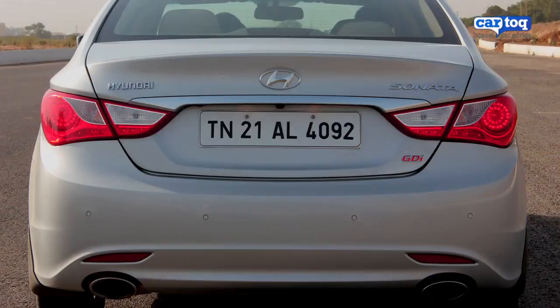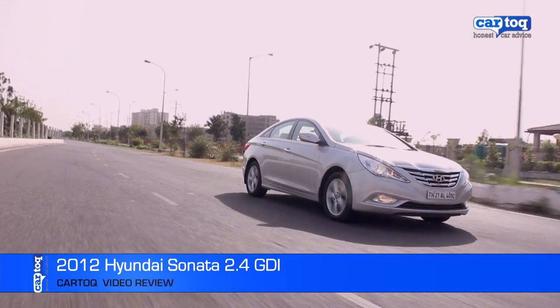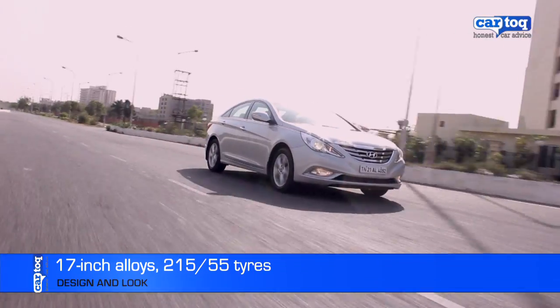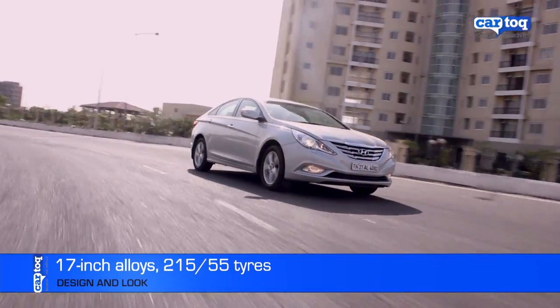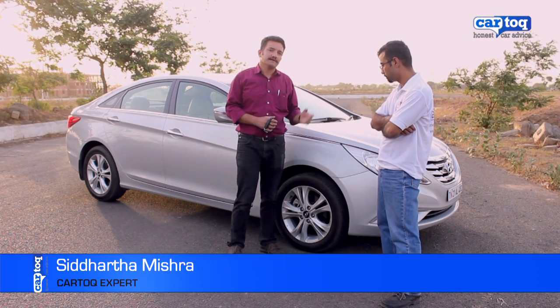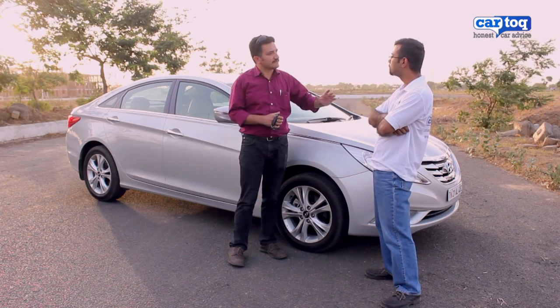All these sharp cuts and curves actually blend in very well. When the car's in motion, it looks like a car that costs at least twice as much. The large 17-inch wheels and all-round disc brakes are purposeful. And I have with me car talk expert Siddharth Mishra. Siddharth, what did you think of the Sonata in terms of its looks?